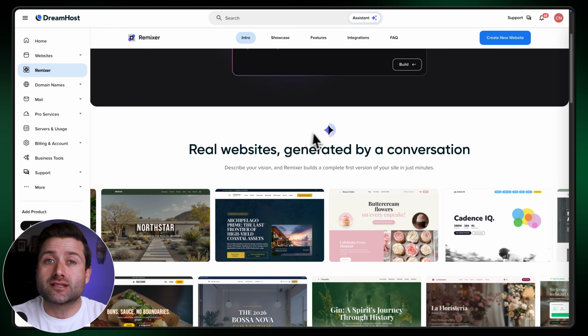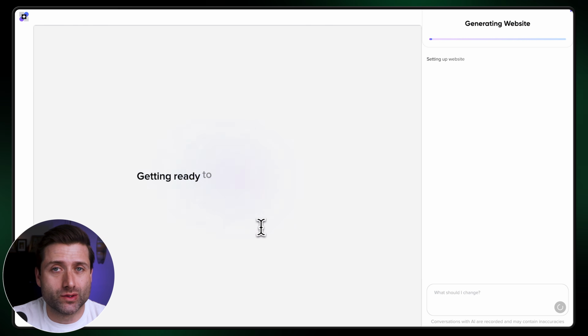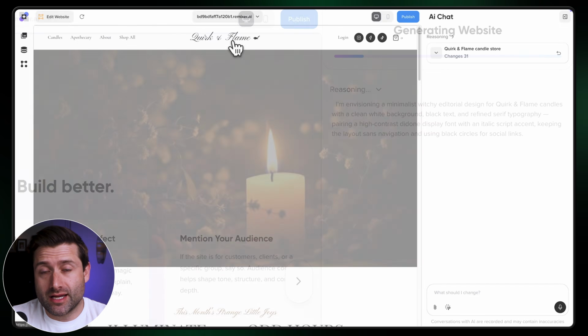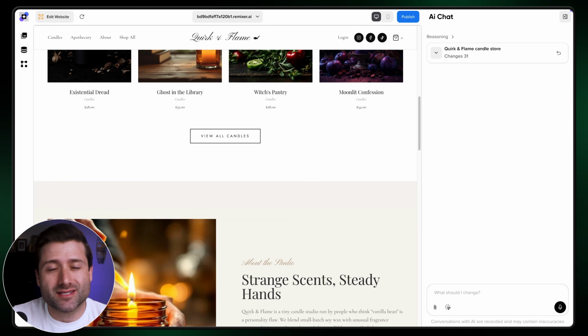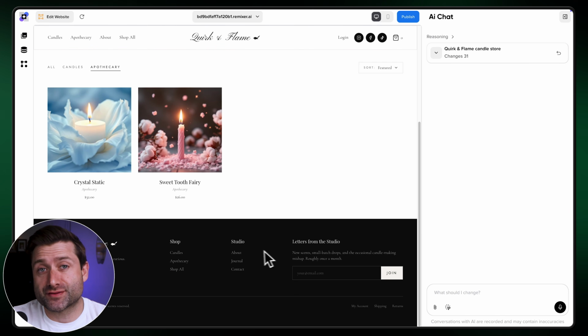But what's new is their AI website builder called Remixer. And no, it's not some sort of WordPress add-on, but a fully fledged AI tool. It takes even more of an AI does everything for you approach. You just chat with the AI and it works for you. Now, it's a bit of a mixed bag. The AI onboarding is great, but the AI itself can sometimes produce weird results. Still, since it comes with your hosting subscription, this is an amazing extra for any beginner.